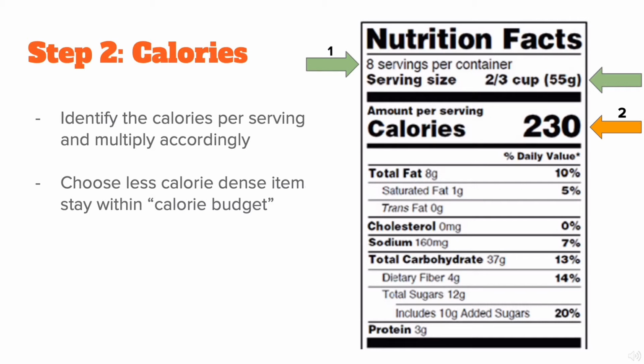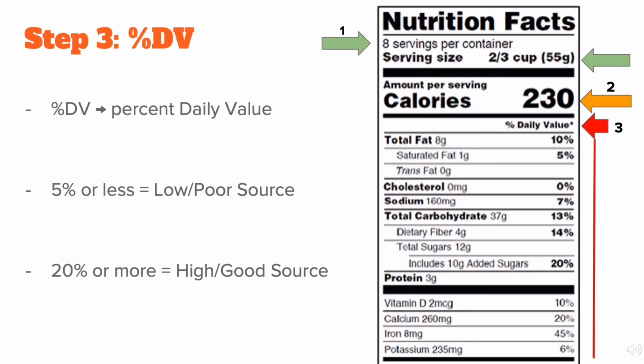The more items that are consumed that are calorie dense, the less likely you are to stay within this budget. On the contrary, the more often you choose less calorie dense foods, the more likely you are to stay within your calorie budget for the day.